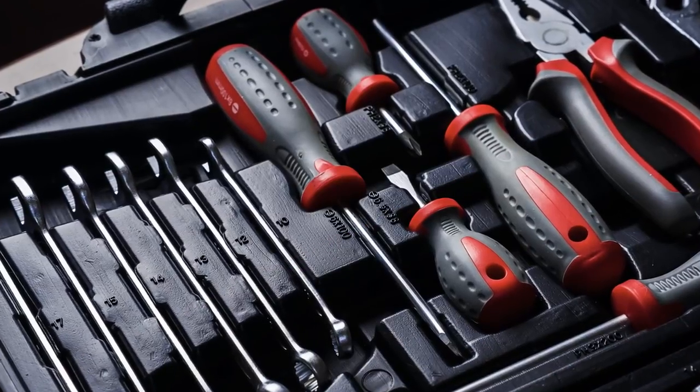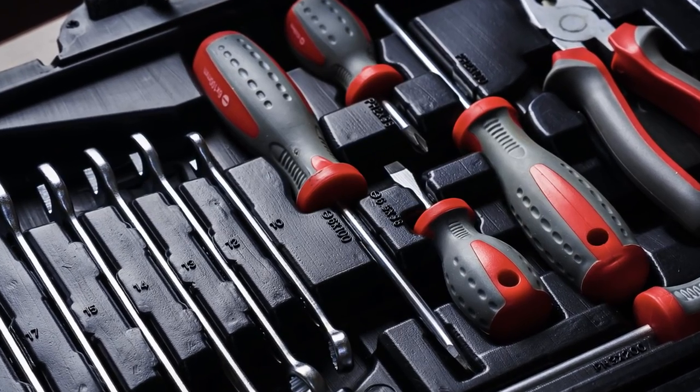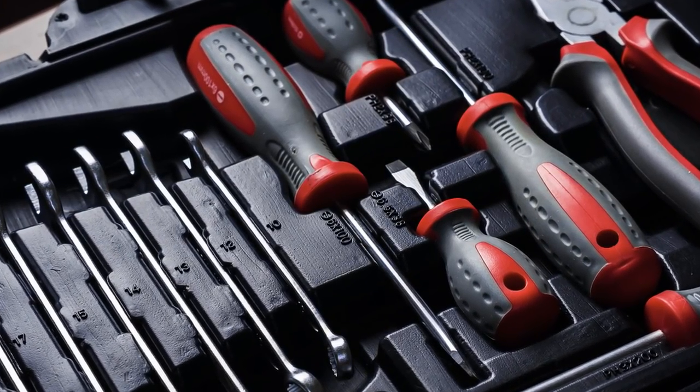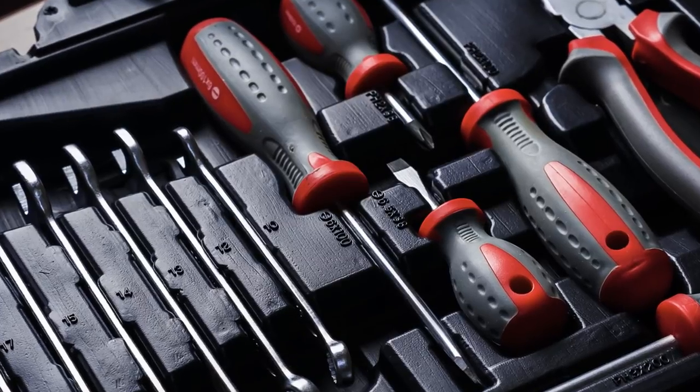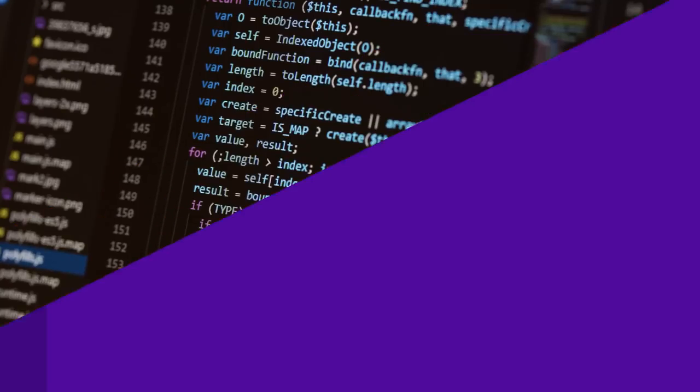There are many preprocessors out there, like Sass, Less, and Stylus to name a few. But again, you don't have to learn all of them to get a front-end development job, because these are all similar tools that serve the same purpose. They're all like screwdrivers manufactured by different companies. So as long as you understand the purpose of a CSS preprocessor and know how to use it, you're good to go. So my suggestion to you is to learn Sass because it's the most popular CSS preprocessor.